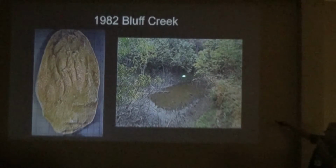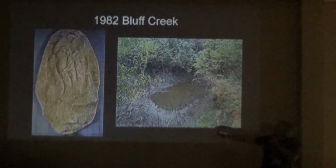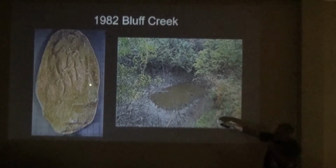This pond is still there today. I took this photograph in 2015. And in it, the Sasquatch went in the pond, there were footprints in the bottom of it, and went over to the side and started scraping around in the mud on the other side and left handprints. It's pretty interesting. A lot of scrape marks here.